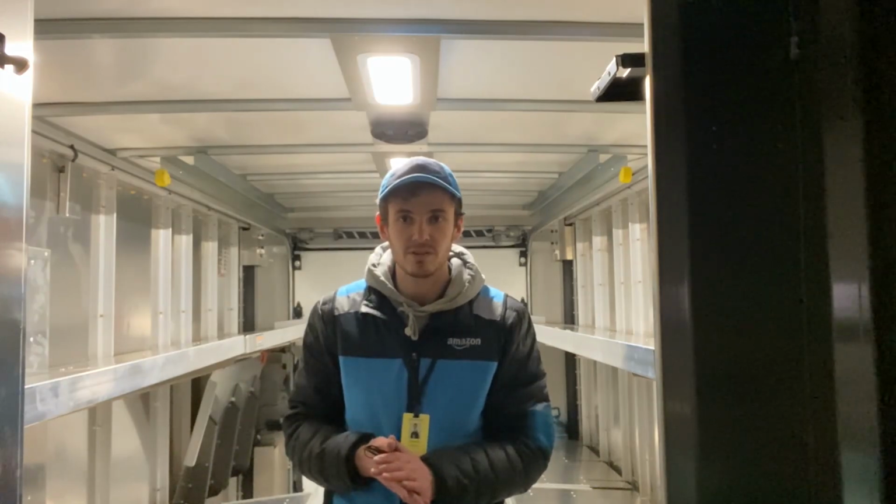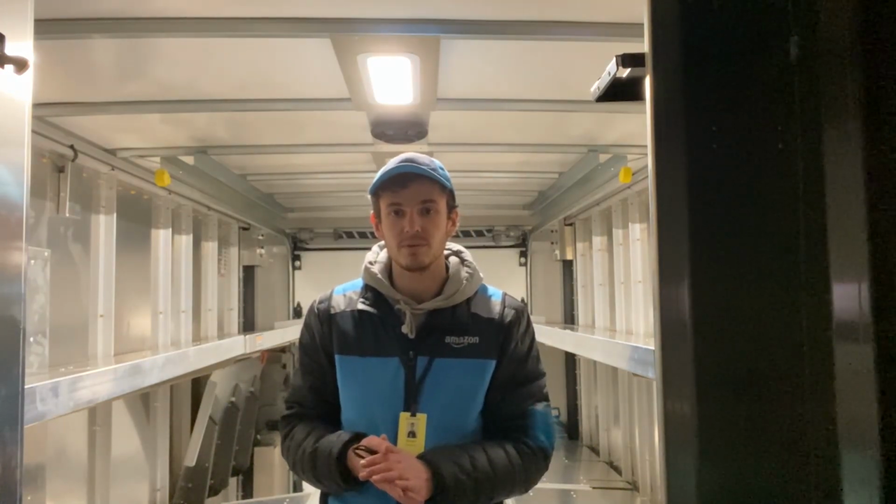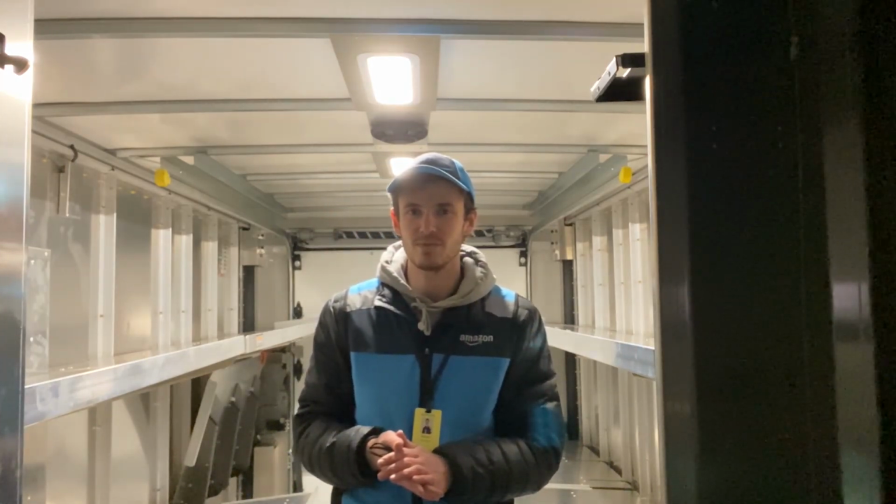I had absolutely no idea that I was going to be driving this today, but it's pretty cool to be one of the first in my DSP to drive it. Interesting experience overall, I think. Curious to see what other people think.